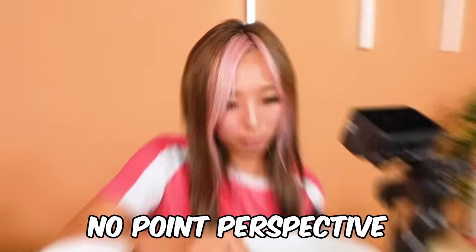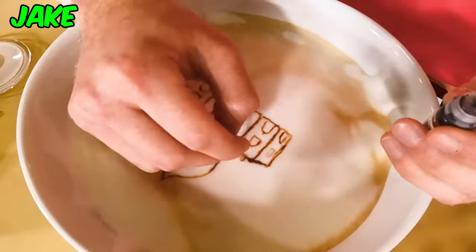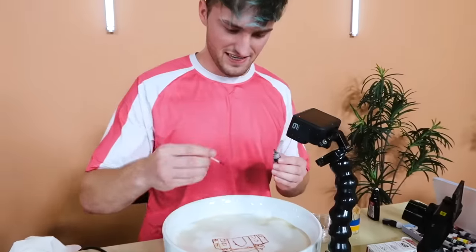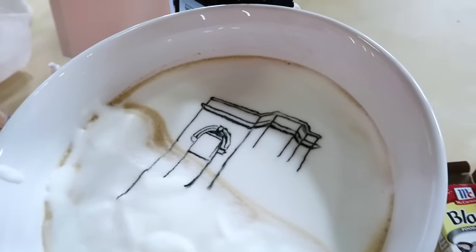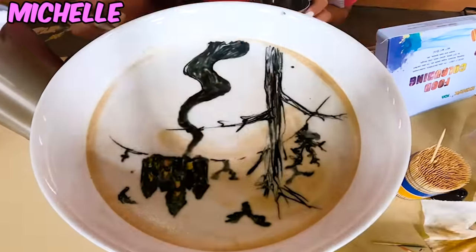Can only do no point perspective. You guys are 9 minutes in. I know usually I'm the slowest artist, but since we have 20 minutes for each challenge, I'm gonna have to work fast. Nice start. Thank you. Not too bad, going with a safe 1 point perspective, I see. You're gonna finish, you have like 5 minutes left. Everyone's buildings look pretty solid, not gonna lie. Which is good, because buildings need to be solid, otherwise they'll crumble to the ground.